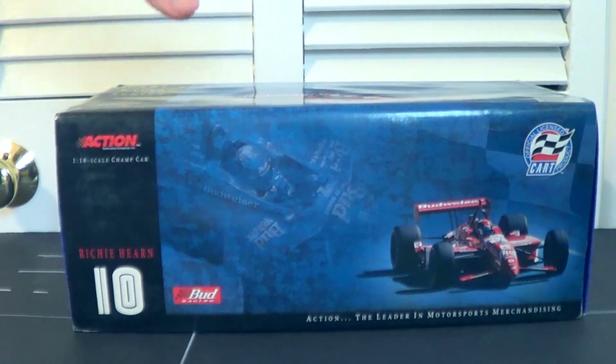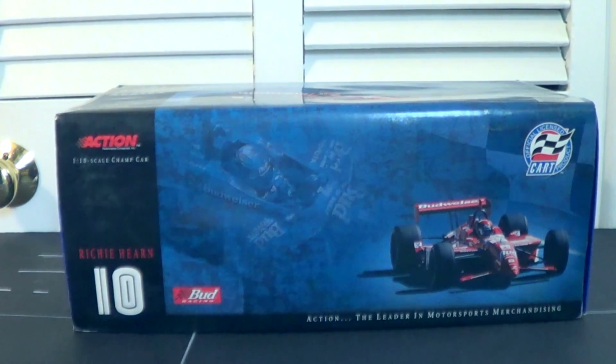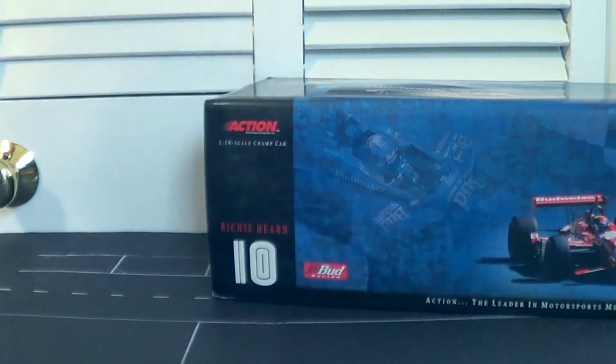It's a Reynard. It's on the Road Course Aero Kit, and I paid $35 for it. So that's an incredible deal. A lot of these go for about $70 on eBay, so getting it half off was fantastic. Of course, when you get something like that half off, generally you want to buy another one, which I did.